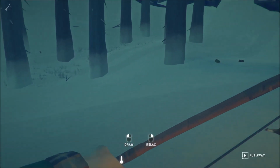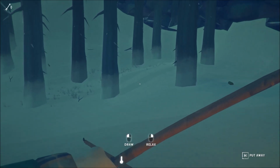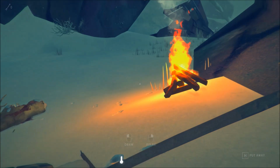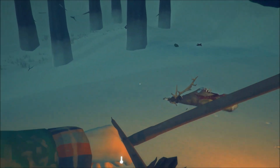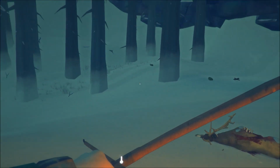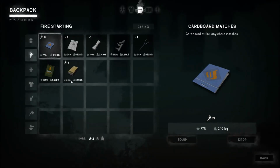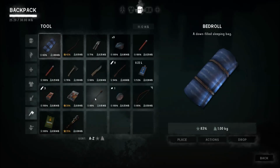We'll try this again. No, it's not drawing. It claims I have 0 arrows, but I definitely picked up an arrow. Huh. I think I've run into this before, where the arrow you pick up from the campsite is bugged in some way. Let me try dropping it and repicking it up. I think I've had success with that before.